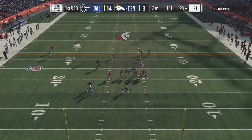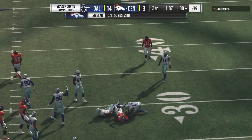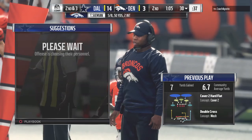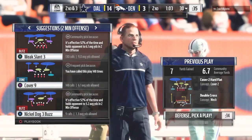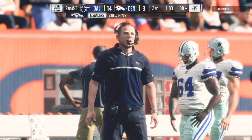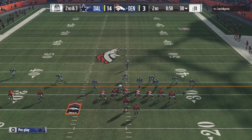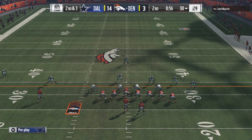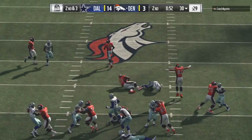Trying to shake off the interception from the last drive. He'll look to throw. And that's complete to Sanders. And he'll be brought down right at the 30 here. 7 yards, the pickup on the pitch and catch. When you see zone defense and you know you've got a drag route on as your primary call, you've got to be really careful as a passer about how far you let your guy go because he might wander into some tough coverage. They'll run it now out of the gun.